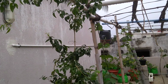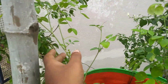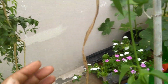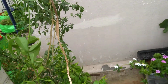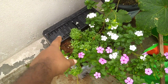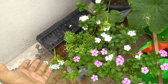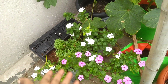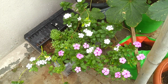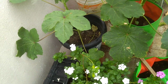And next to that is a butterfly pea plant, or aparajita plant, and it's white and purple. And one more plant is there. It has just bloomed some flowers. I will show that. And there is a periwinkle here. And I used an old computer box here for this plant. You can reuse any unused things in your home. In this way you can recycle some things, so you don't just waste them.